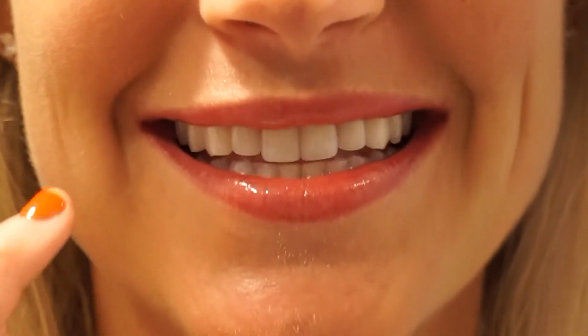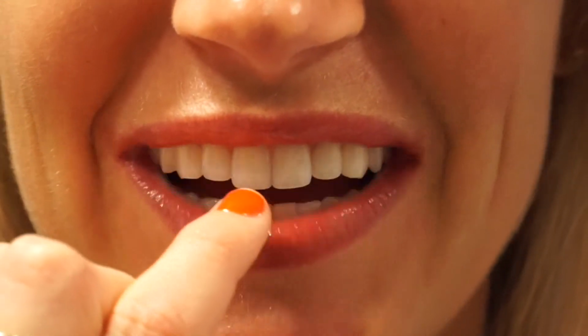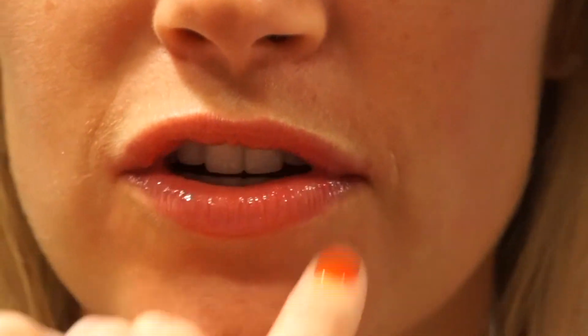So when we look at my smile, one of the things that I am trying to protect during my treatment is something called the smile arc. And what that means is when I smile, the edge of my top teeth follow the curvature of my lower lip.